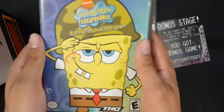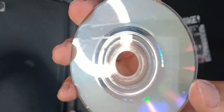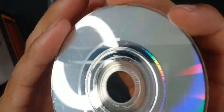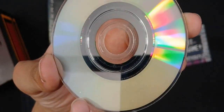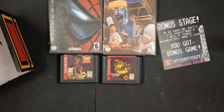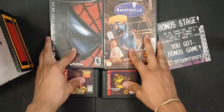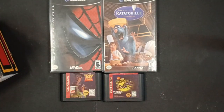It was with the SpongeBob that I had received. It has some actual cracks on it, you can kind of see, like right here, there's one. There's another one right here. But yeah, so I just sent them pictures and told them what was going on. And so yeah, they sent me another game and these are CIB. So I'll be doing the playthrough with them and show you guys gameplays of them.